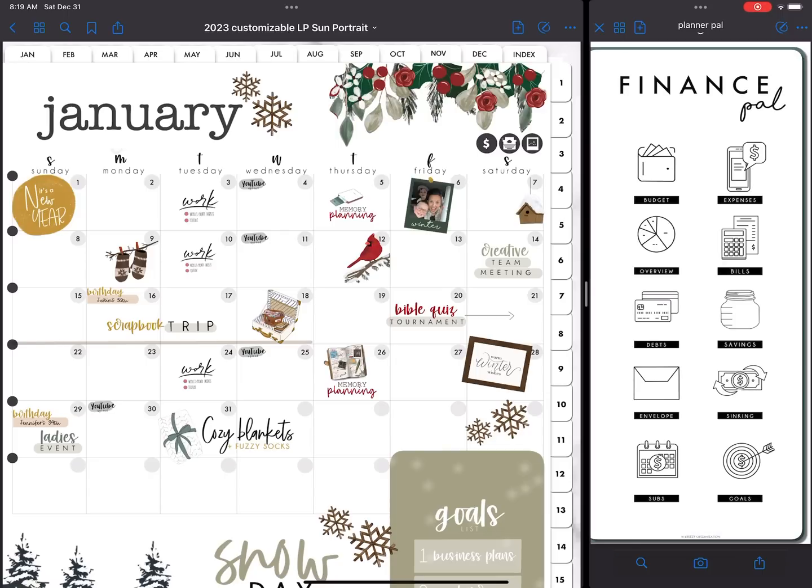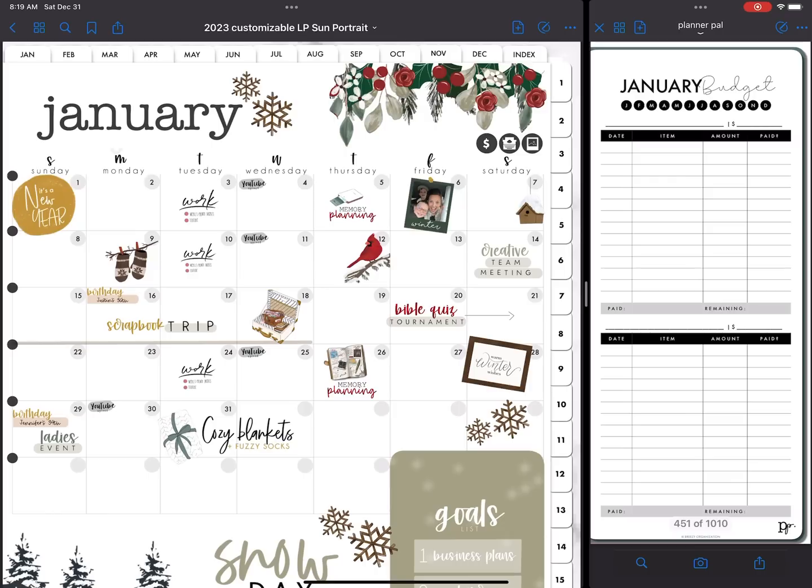And this is what she looks like. She's so cute. I love all the little icons and stuff. You have budget, expenses, overview, bills, debts, savings, envelopes, syncing, subs, and goals. If you tap on the top one, it's going to be budget, and you have January budget.